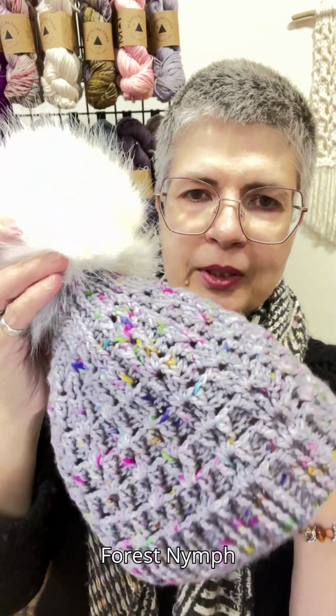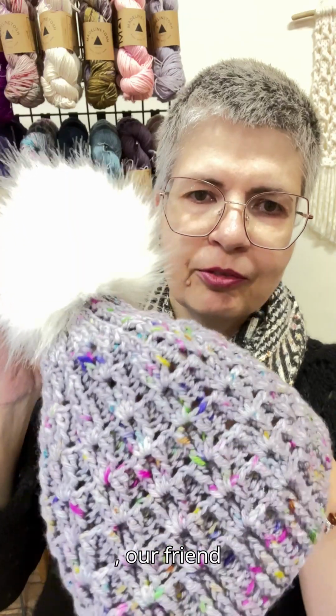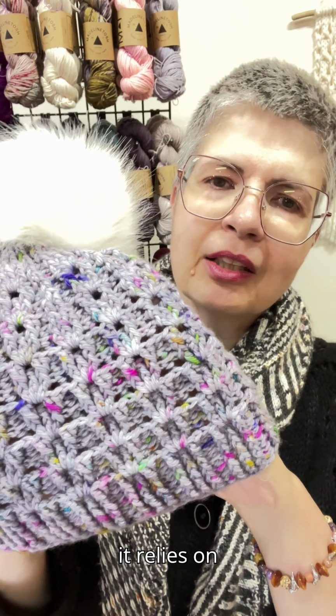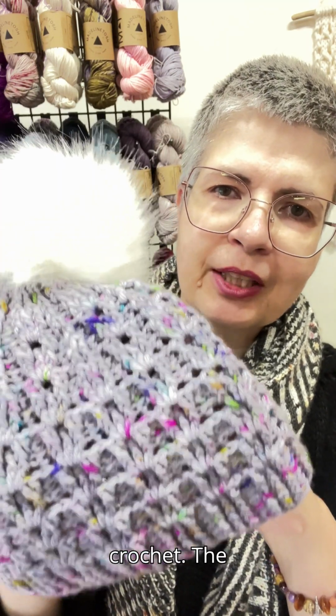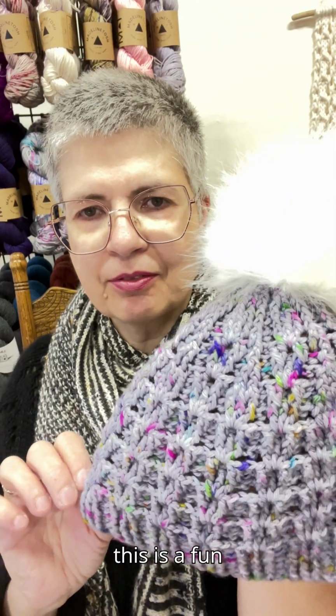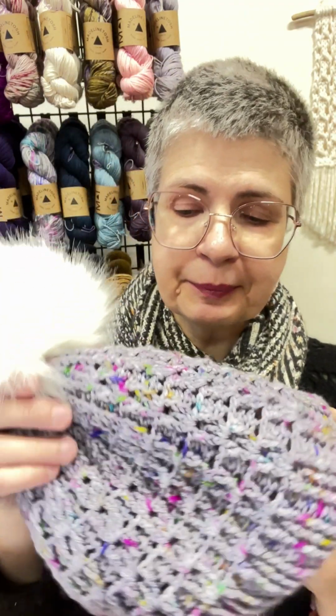Then we also have a new crocheted beanie sample. This is the Forest Nymph beanie. The pattern is by Jean Ann Attow, our friend from Cerulean Orchid. She's also a crochet pattern designer. And it relies on front and back post double crochet. The kits include a skein of Kim Dye's yarn, brioche DK, and a coordinating pom-pom. So this is a fun project, and it comes together pretty quick.